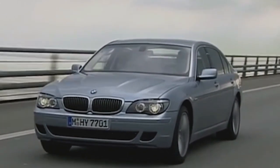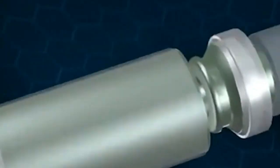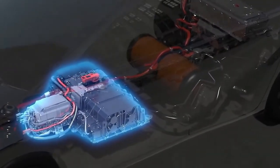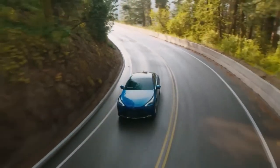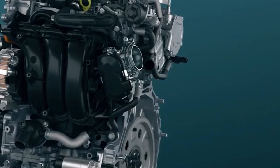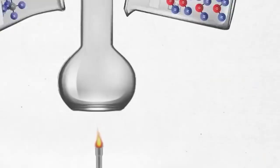Water packs more punch as a fuel source than gasoline. A liter of water can generate up to 96 megajoules of energy, while a liter of gasoline produces only 29 megajoules, nearly 4 times less. While we might not see super-powered sports cars running on water anytime soon, these engines should have enough power to meet most people's driving needs.